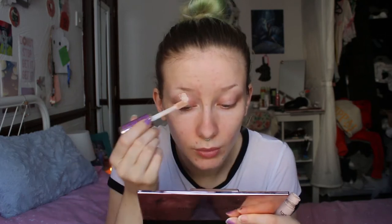So I'll prime my eyes by putting some Shape Tape concealer on my eyes, and this is in fair beige like normal. And then I'll just blend this in with my finger because it's easier. And then I'm just going to set that by using some RCMA powder, and I'll just pop it on there, and then I'll just kind of press it into my eye. And then what I'll do, which I don't really do on a regular basis because I don't really need to, but I'll colour correct. These spots are quite angry, they're quite red, they are not happy. So I'll just get a little bit of green concealer.